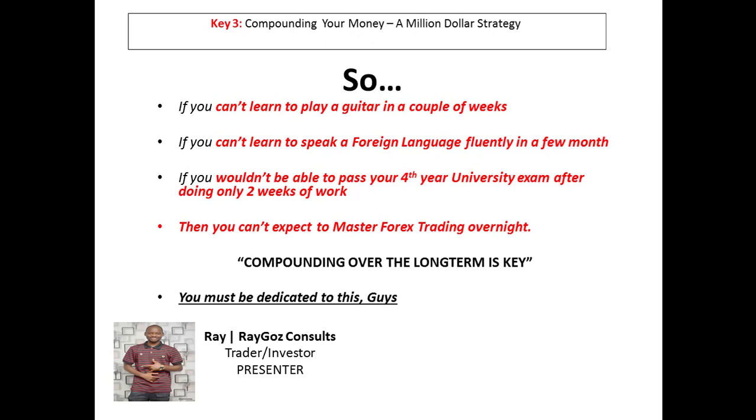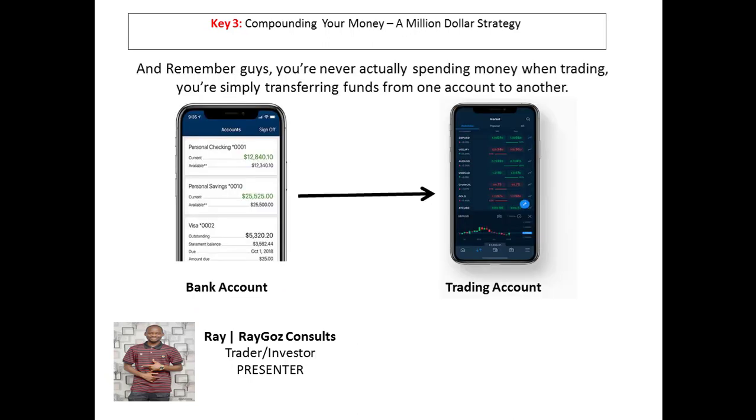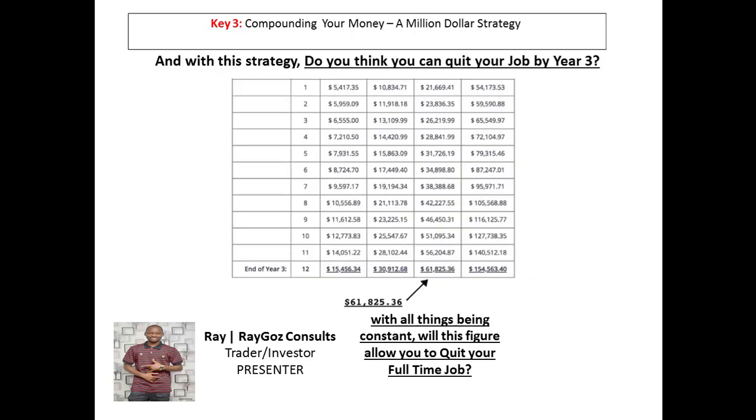So you must be dedicated to this, guys, okay? So you simply focus on cutting down expenses and reinvesting that capital to build sustainable profits. And remember guys, you are never actually spending money when trading in forex. You are simply transferring funds from one account to another. In other words, transferring funds from your bank account to your trading account where you trade and make profits. And with this strategy, do you think you can quit your job by year 3? With all things being constant, will this figure allow you to quit your job at $61,825? Think about that.